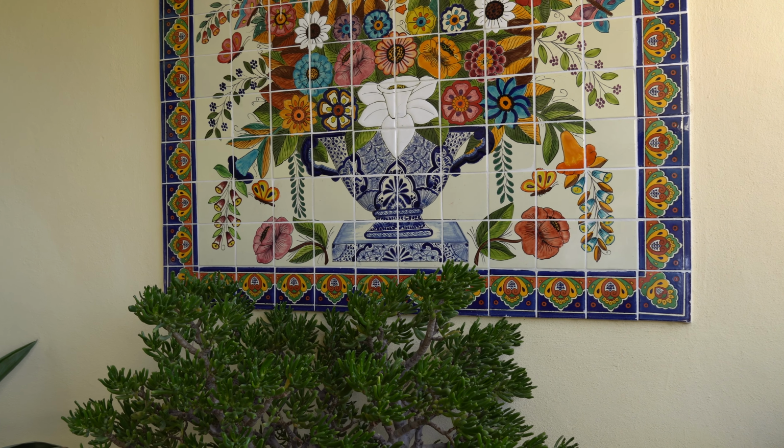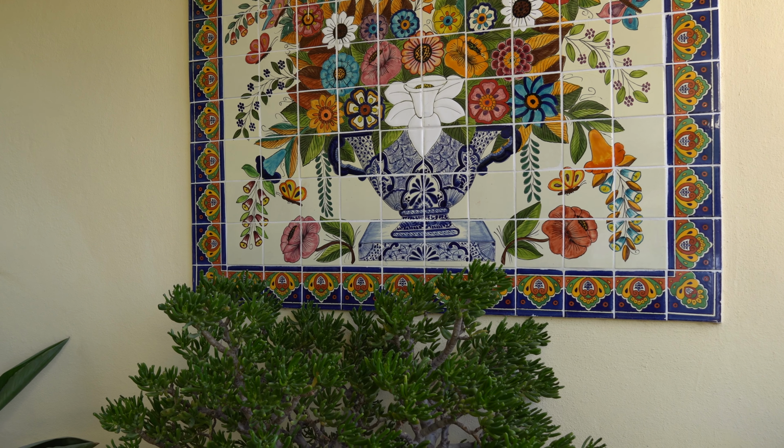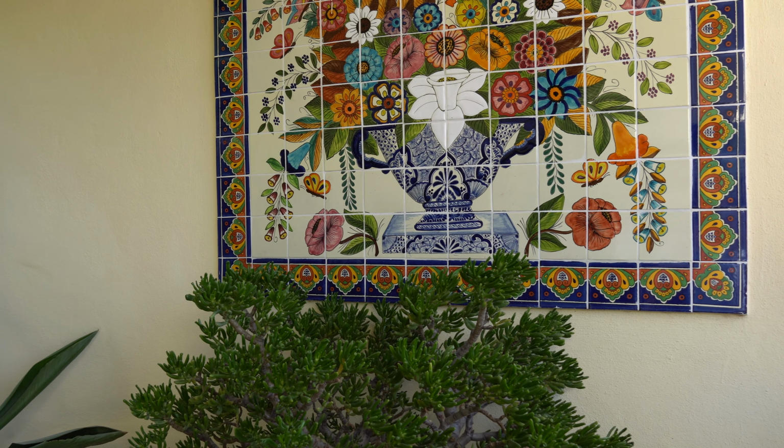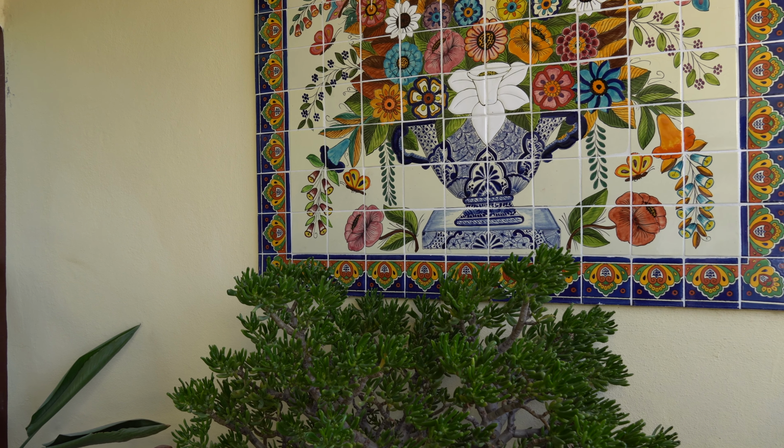That is gorgeous tile work. We've seen a lot with murals, but not tile work to this degree. It really speaks to the area and the fabrica and all the wonderful things that you can find in San Miguel. Yeah.